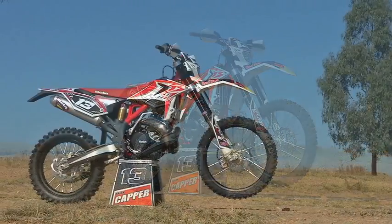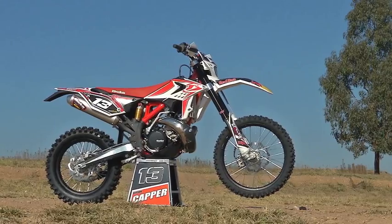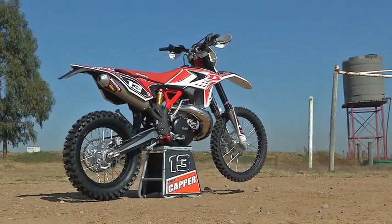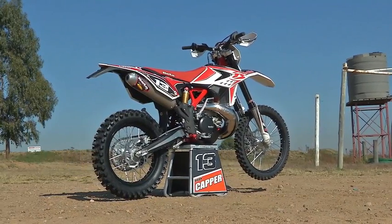We've seen you riding it about. It looks like an amazing machine, but I think we have to get something out of the way first, and the fact is, this fella's been riding with Beta for years and years and years, and you're now working with the Beta importer in South Africa, so should I take what you say with a pinch of salt?